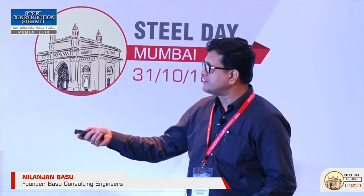So a metal deck generally spans one way, and that's how the shear studs work. Effectively, the shear studs don't need to be on all four side beams. They can be on two sides, and the minimum shear studs can be on the other two sides because it's one way.